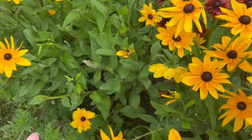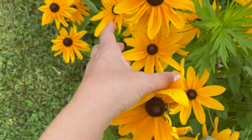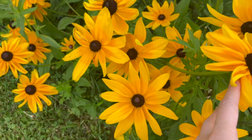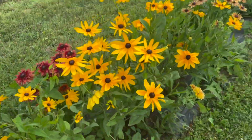So, you know, there's some that with the rudbeckia, that's how it is. Some of them, like, look, this one's past its prime, but then you have other ones in there looking nice. So you've just got to go through them to find the good ones.